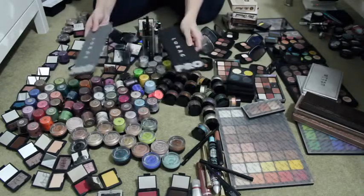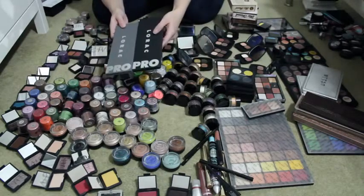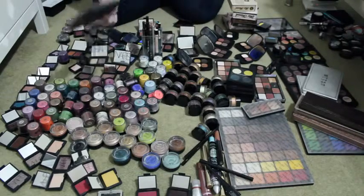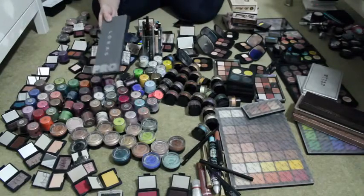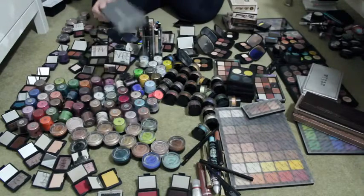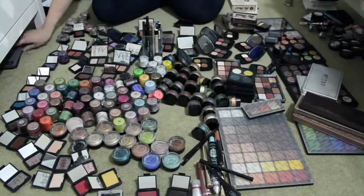Now, the Lorac Pro and the Lorac Pro 2 palette. I am really not sure on the texture of these. I'm going to put this in a to try pile. I don't actually think that I like them. There was a lot of hype surrounding these, but I don't think that these are for me. But I'll give them a try and I'll see how we go.